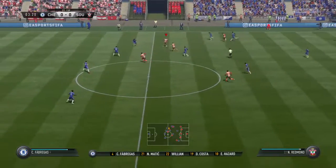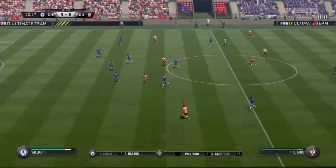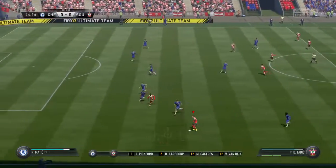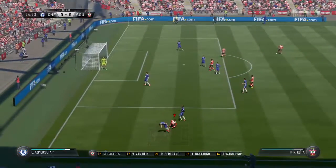Here's the Southampton team for you. Martin Caceres plays with Virgil van Dijk at the back. Dusan Tadic plays with Nathan Redmond looking to provide width. We'll see how the striking option works with just one up front.